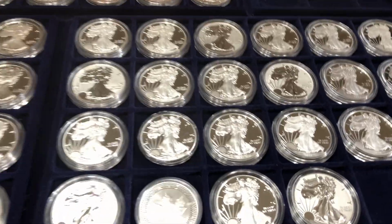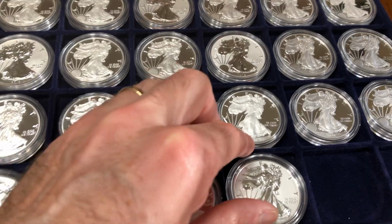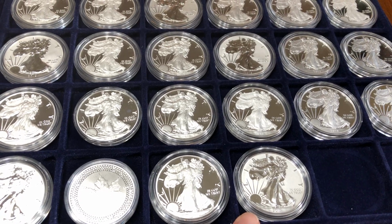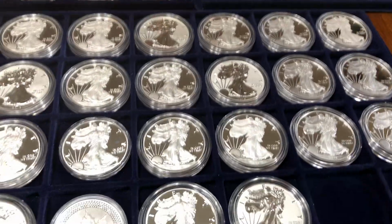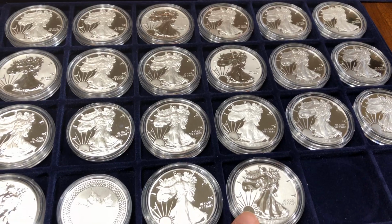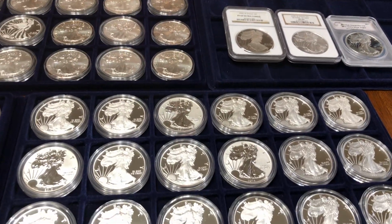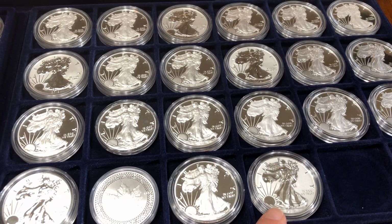Just a disclaimer also on the 2019 enhanced reverse proof. Like I said, it did lead to many frustrations because it is the lowest mintage Silver Eagle produced, so even lower than the 95W. Now, I don't think this coin is going to ever reach the value of the 95W just because the collector population that's going for this coin is probably a lot less than the one that's just going for the standard proof coin. So I don't think it'll hit that value.